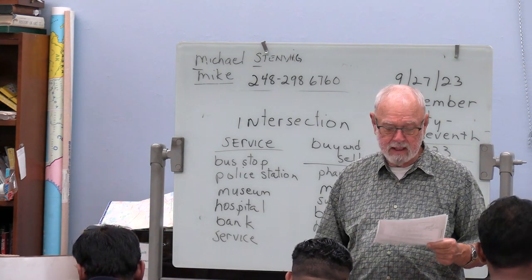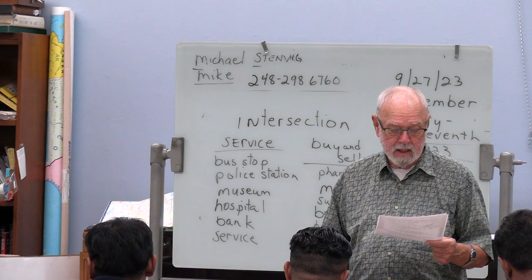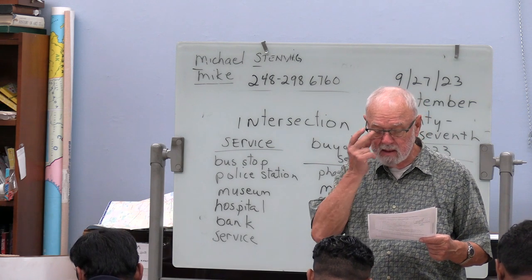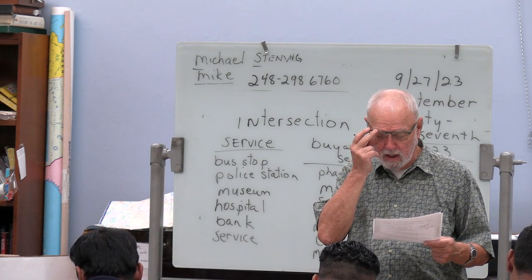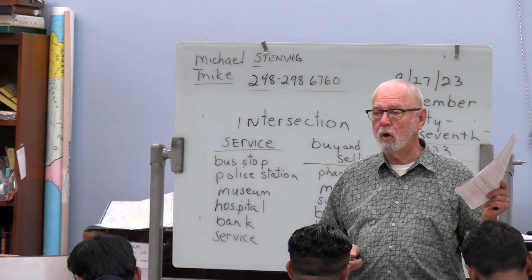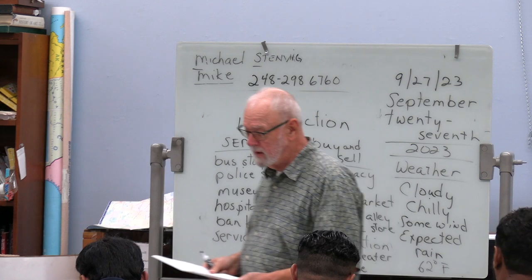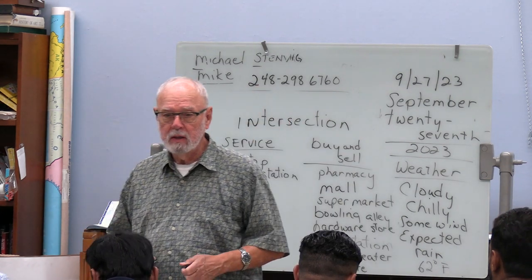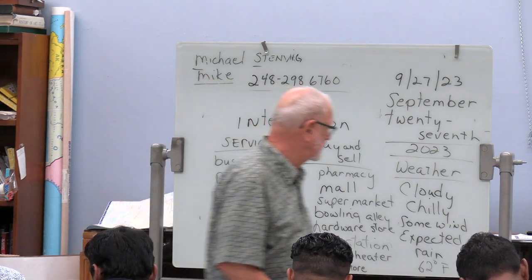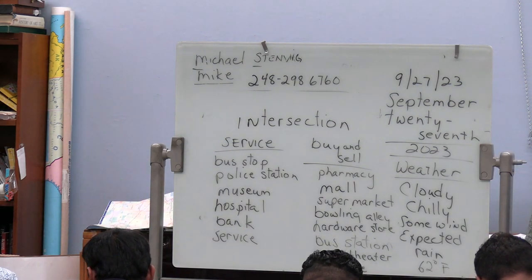Now this is a little map different from the one we just looked at on page 69. And you're going to answer yes or no. Notice that they only gave you two streets. They gave you High Street and Main Street. I'll give you a few minutes. This is a town called Newtown. See if we can do this. Answer yes or no. You can help each other if you like.